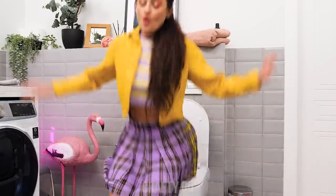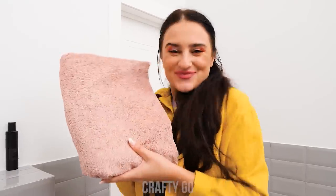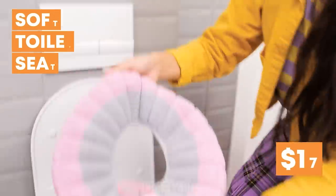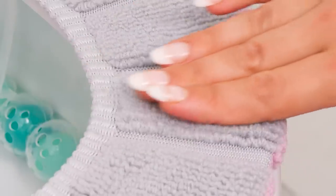I need to pee! I'll try to… Nope! It's too cold! What should I do? Oh! I need something like a towel! A soft toilet seat! Let's try it! Ah, that's much better! Elizabeth liked it so much that she hasn't even left the toilet! Oh! Someone's coming! Better get out!